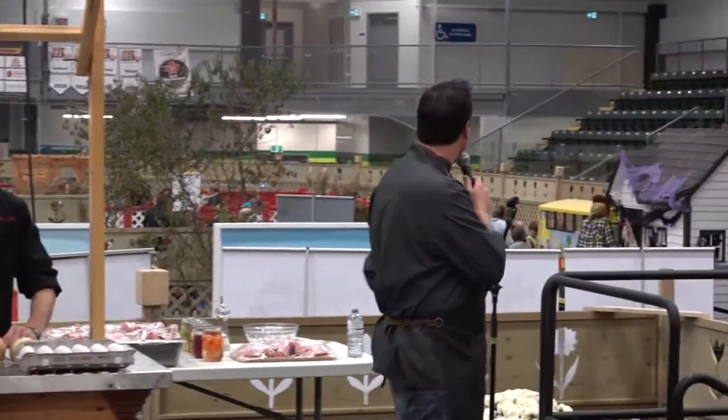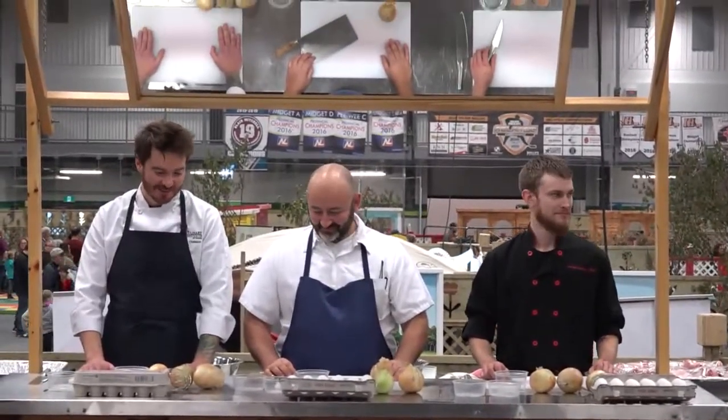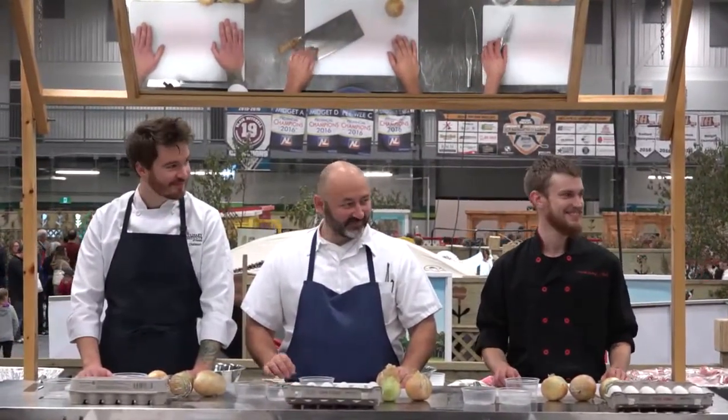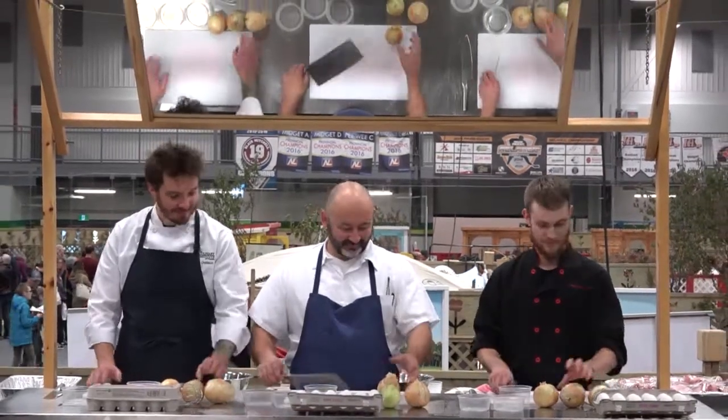Okay, so is everybody ready? If anybody's in the arena and wants to come watch these guys compete against one another and have a lot of fun, now's your chance. We're about to get started. So is everybody ready? The knives are sharp. Hearts are pounding. All right. On your mark. Get set. And no waste. Let's go.